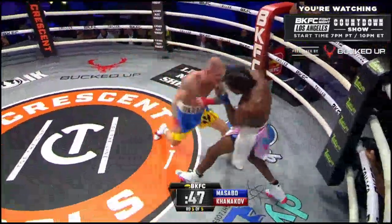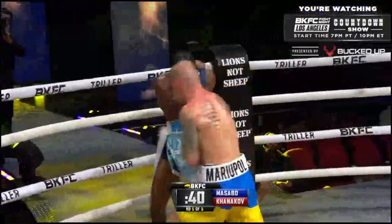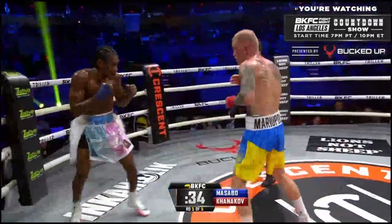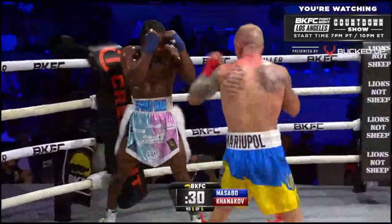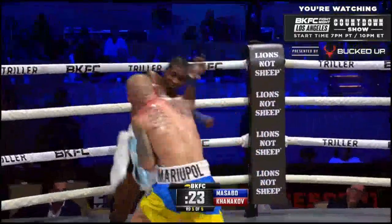Shuffle step now from Khanakov. Off the jab, hook to the body. That right hook to the body now really there for Bovar Khanakov. Khanakov opening up to the body of Freddy Masabo. Masabo sticking his chin out. And Khanakov looking to the body. Just great body work being done the entire fight.